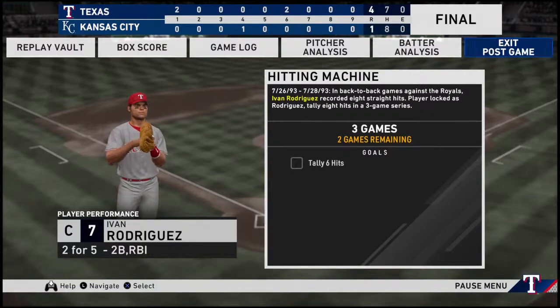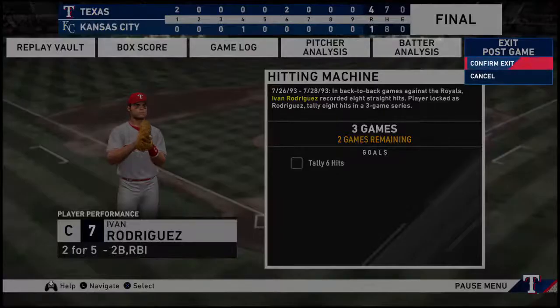The final line score for our ballgame tonight. For the victorious Rangers, 4 runs, 7 hits, no errors. They left 13 men on.